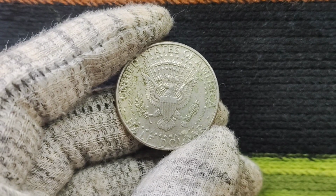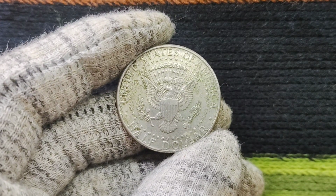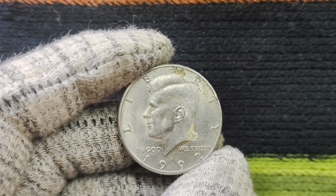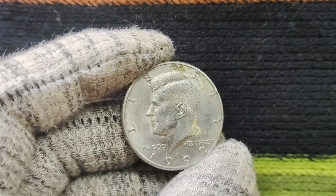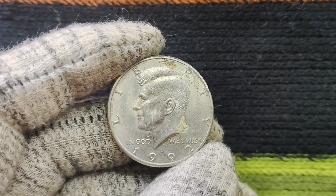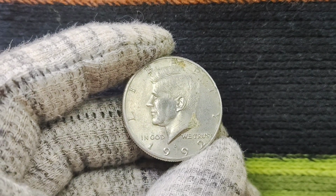Even if you don't find a 1992 Close AM Kennedy half-dollar, searching for rare coins can still be a rewarding hobby. Every coin has a story, and you never know what you might uncover. Whether it's a unique minting error or a piece of history, the world of coin collecting is full of surprises.